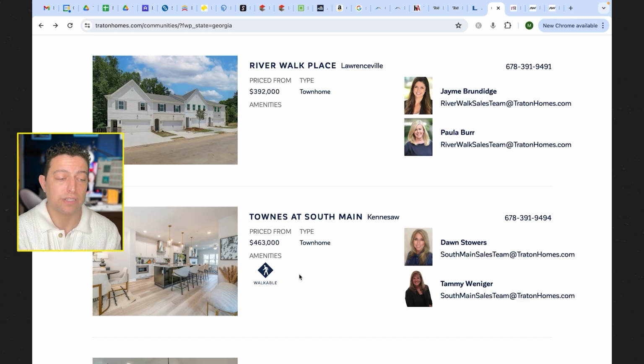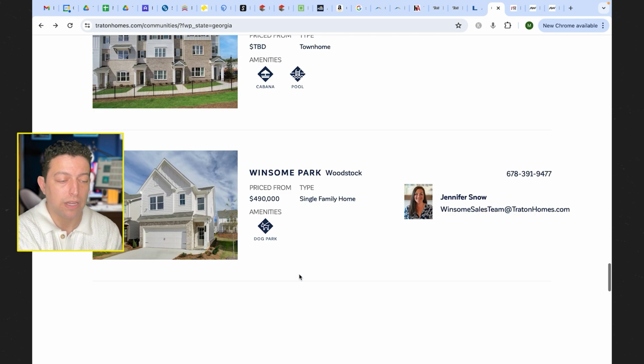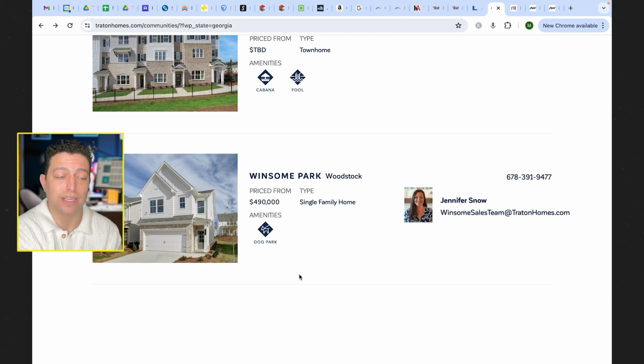We also have options for around $463,000 in Kennesaw and $490,000 in Woodstock. So a lot of good Cobb County options that Tracy Homes is building, and there's a lot of benefits to living in those areas. As I'm looking through all of these options, just purely based off price point and knowing that it's new construction, to me, there seems to be some good value here, especially factoring in that in many instances, you're not going to have to wait 8 months and you're going to be able to move right in.